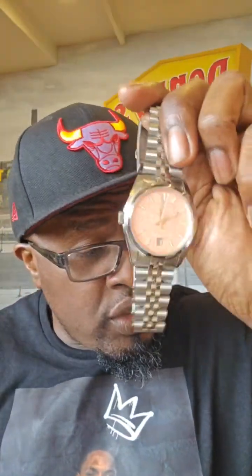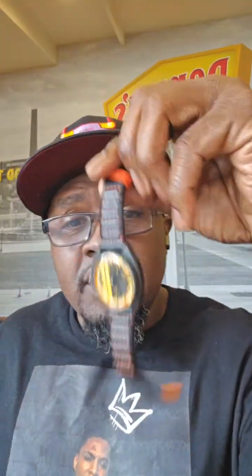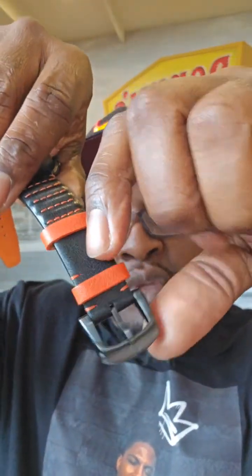Do I think this is a daily wear? It depends on your lifestyle. Not for me, because I would even go as far as saying I would wear this every day, because I really enjoy this watch too. But I don't think this thing gets enough credit. For those people that have reviewed it, I think they've been a little too harsh on this timepiece, because I think they're comparing it to some other brands. You know what I'm saying?